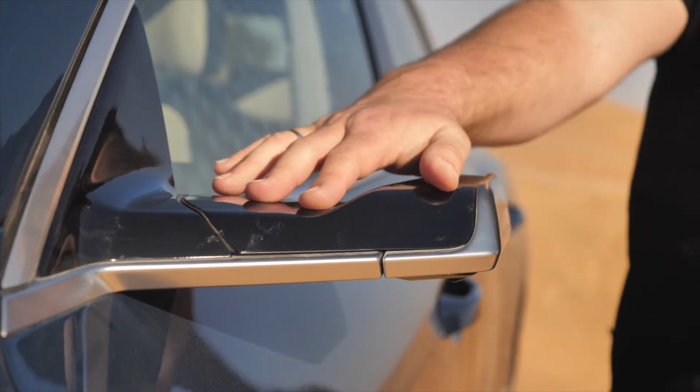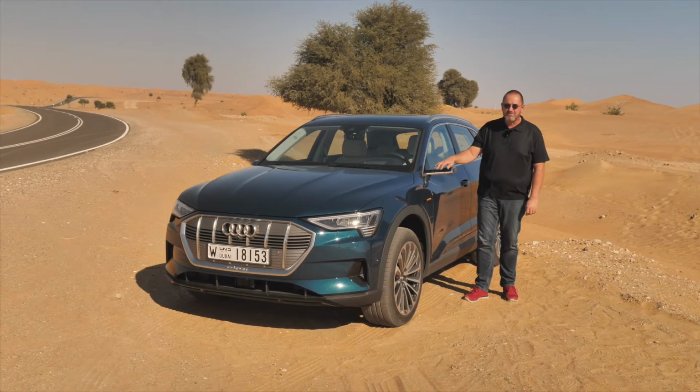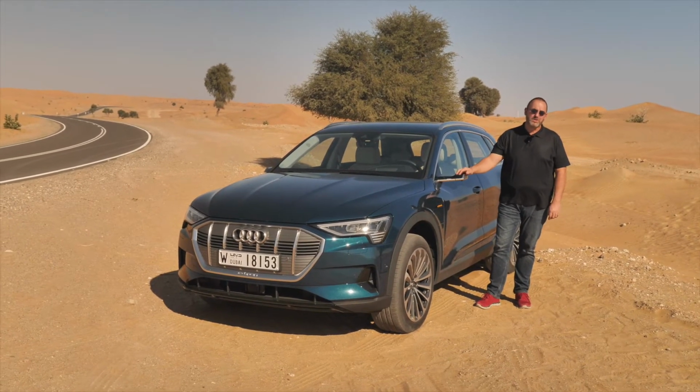And to talk about drag coefficient and aerodynamics, this is the top of the knot, because this is a fully digital rear view mirror. The car normally has a drag coefficient of 0.28, but with these optional mirrors mounted, that goes down to 0.27.